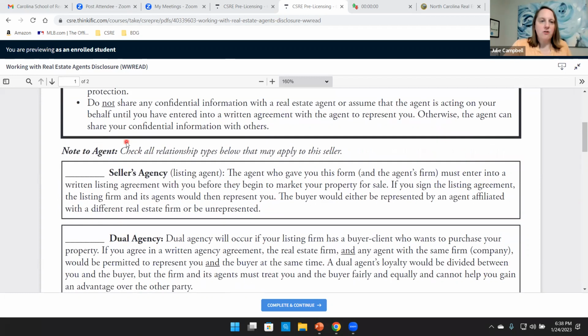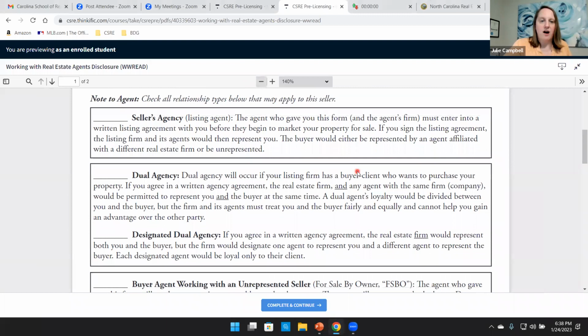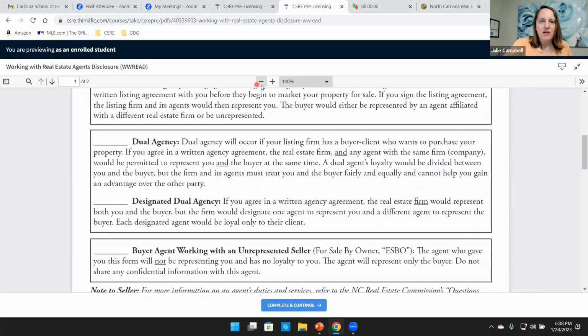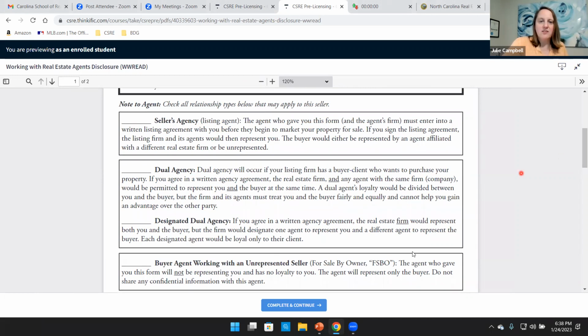Then the form has a note to agent, a note to us. We need to make this just a little smaller so we can see everything. We're told to check all relationship types below that may apply. So then we have kind of a list, if you will. There's seller's agency, where we're acting as a listing agent. There's a dual agent, a designated dual agent, and then a buyer agent working with an unrepresented seller. In this case, also known as the for sale by owner. The unrepresented seller is the for sale by owner.